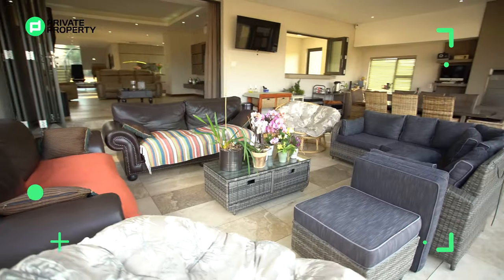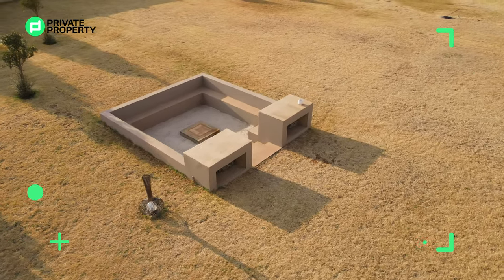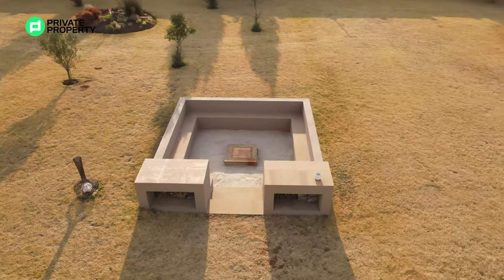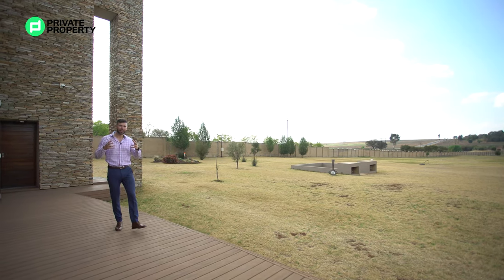Maybe you don't want to be inside enjoying a fire, and that is where that lapa over there comes in so handy. You can sit there, enjoy a braai, maybe roast some marshmallows, look up at the night sky, and enjoy this equestrian and lifestyle estate like it was meant to be enjoyed.